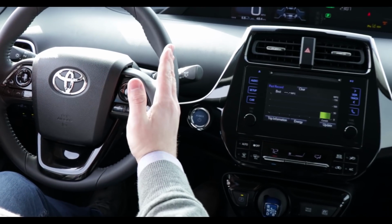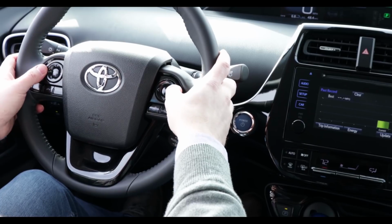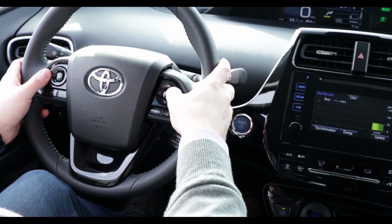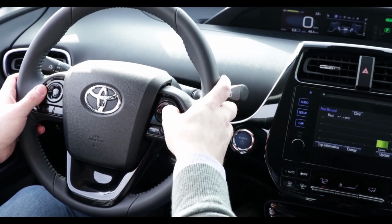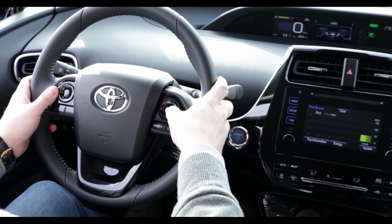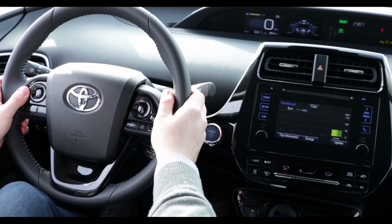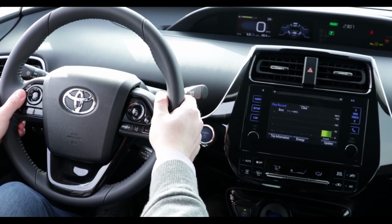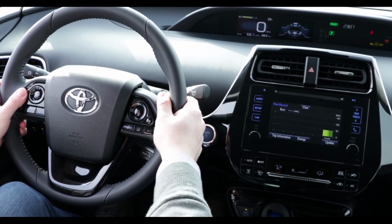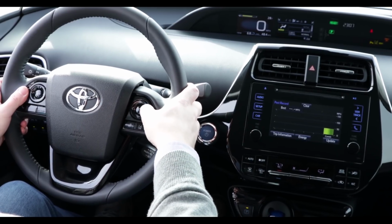So let's start off with the steering wheel here. You've got your basic D-pad controls here. You can control that screen that's up there. You can have it cycle through some different things. You can have your fuel economy. You can show, because this is an all-wheel drive car, it'll show you where the power is coming from, whether it's going to the front wheels or the rear. The all-wheel drive really only works up to 43 miles an hour, so if you're driving at highway speeds, you're not really going to use that too much.